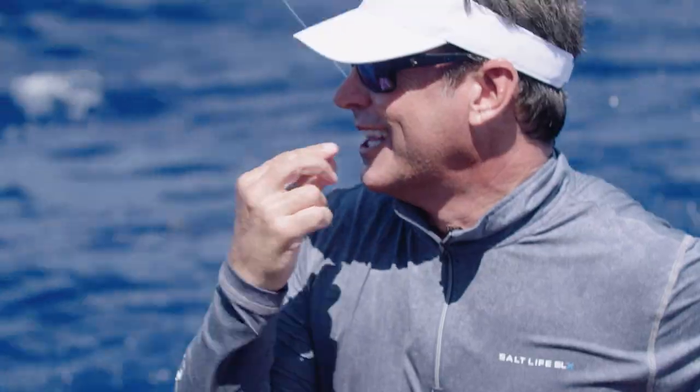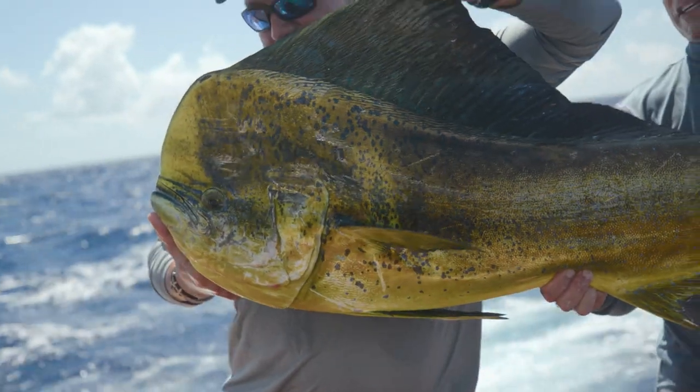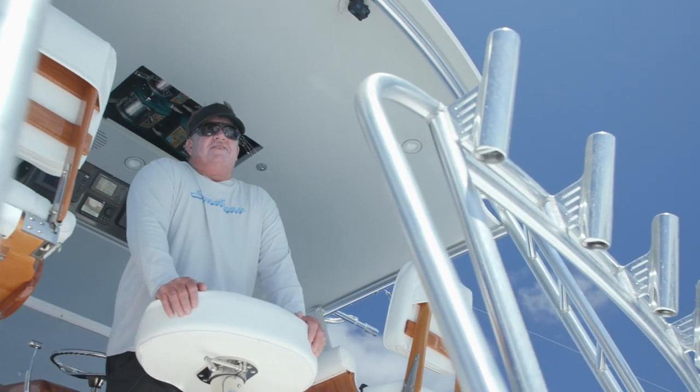That's how you do it, right in the lips. There we go, now you got the big boy. Woo! Great job, everybody, nice variety.